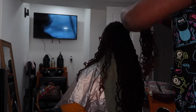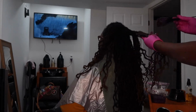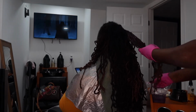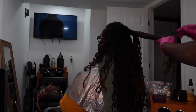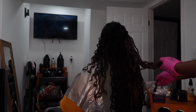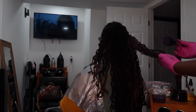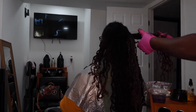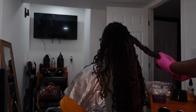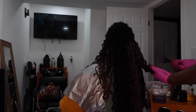So here you see me applying the color after I sectioned off the first set of locks, and I'm applying it from the middle of her lock all the way down to the ends. The product that I'm using has a bit of developer and peroxide that'll lift her hair just a little bit, so that it not only deposits color, but it lifts some of that darker color out, so that the pigment being put in can be really vibrant on her hair. She doesn't want it to be too bright, but she wants it to be bright enough so that it can show through the darker colors that are in her hair.